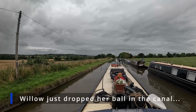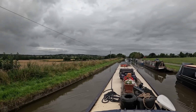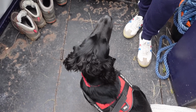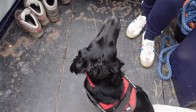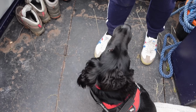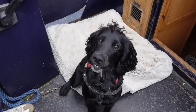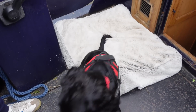Willow's not happy, she dropped a ball over the side. We didn't even see her go. We didn't see it go because we were watching a kingfisher. I know, but it's your own fault. You're not supposed to throw your toys in the water. I know, but we can't do anything about it. It's too late. Too late, pup, sorry. We will get you another one, but if we give you it now, you're just going to drop it in the water again.